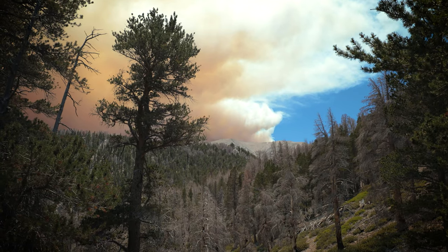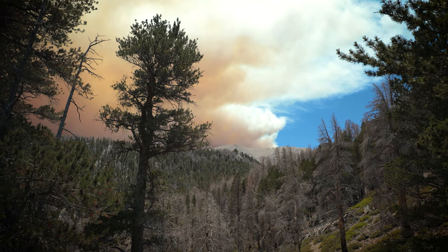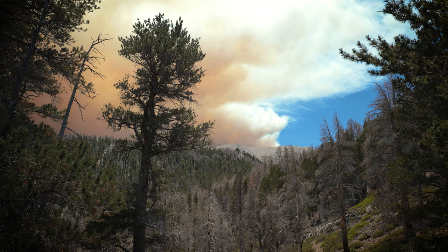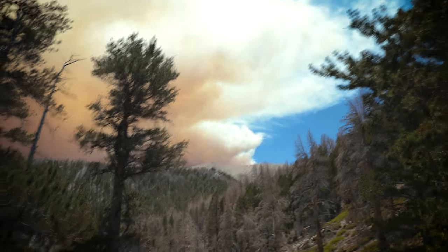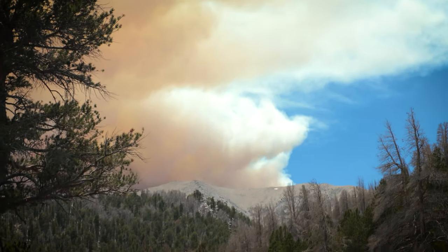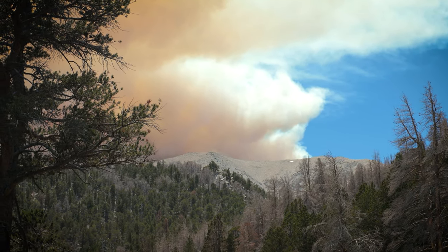All right, look at that out there. That's San Gorgonio Summit, and honestly, the smoke looks like it's right on the other side of it. That is something else right now. So I could zoom in just a smidge. Yeah, look at that. Holy moly.